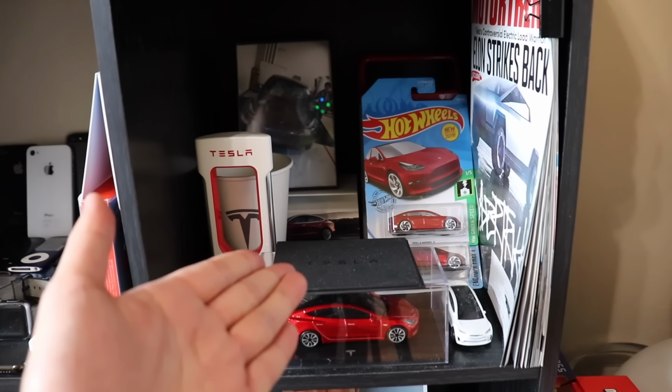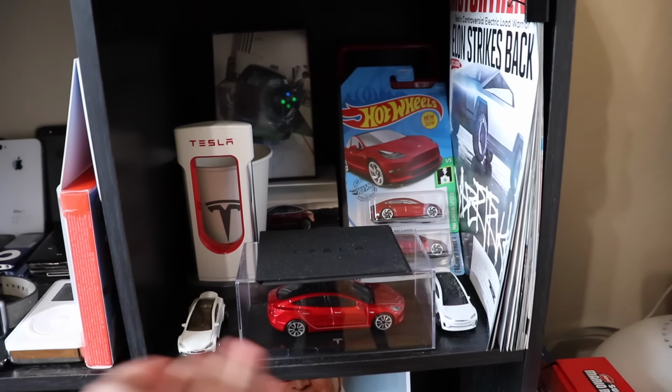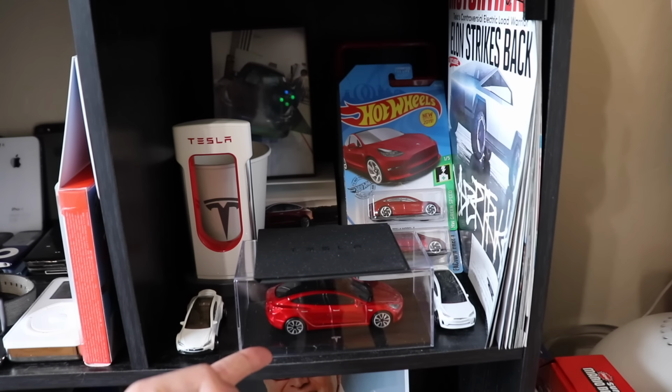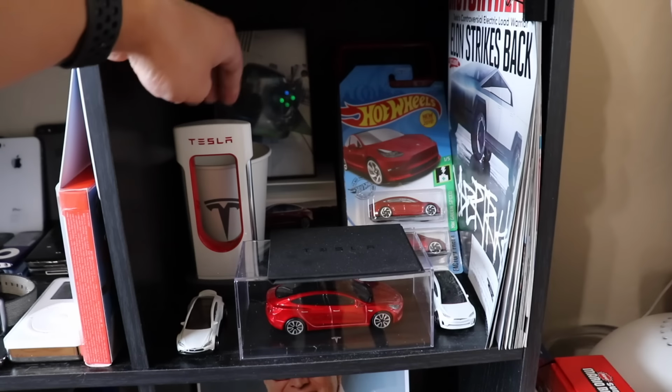This is the Tesla section. For some reason, I thought it would be a good idea to print out a picture of the first time I met my new car. Hot Wheels, a model that you got for pre-ordering the Model 3, but I didn't pre-order it. I just bought this off of eBay. The envelope the key cards came in. A model supercharger.